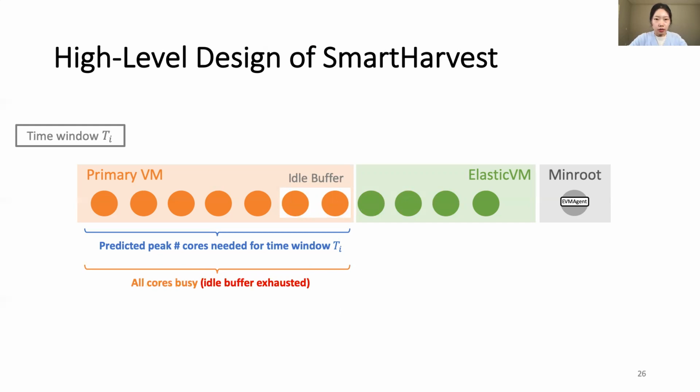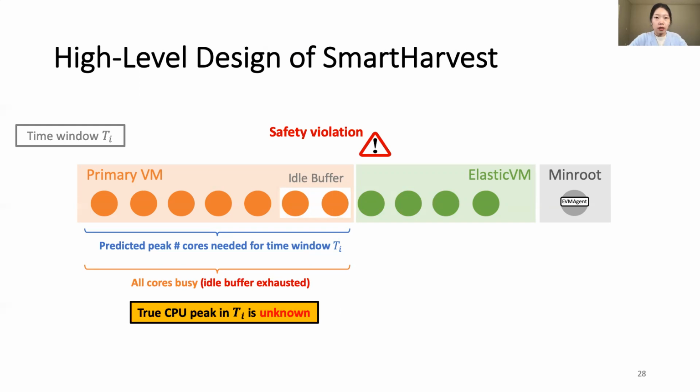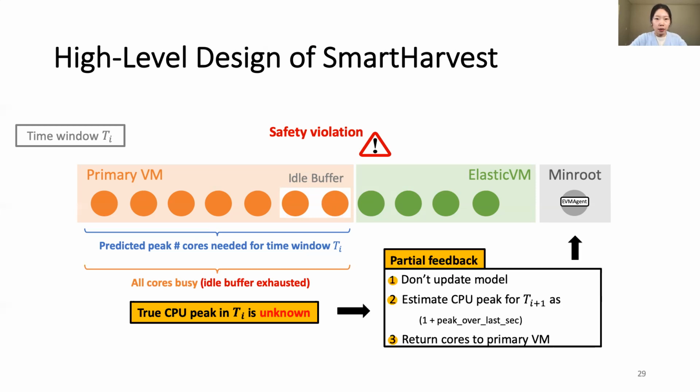Let's now consider a different situation. Let's suppose the primary VM uses up all its assigned cores during Ti. Then we have a safety violation because the primary VM could have needed more cores, hence suffering from performance loss. In this case, we don't know what the true peak usage of the primary VM is. So we only have partial feedback. Without knowledge of the true peak, we will not update the model. The agent now conservatively estimates the primary VM CPU peak for the next time window to be 1 plus the peak observed over the last second, and returns cores from the Elastic VM to the primary VM. We call this action a short-term safeguard in SmartHarvest, and it is triggered when we don't have full feedback information to utilize the learning model.